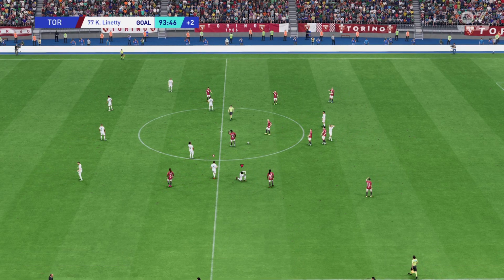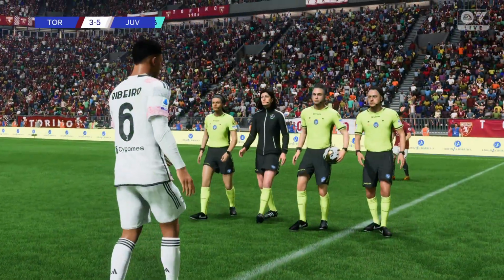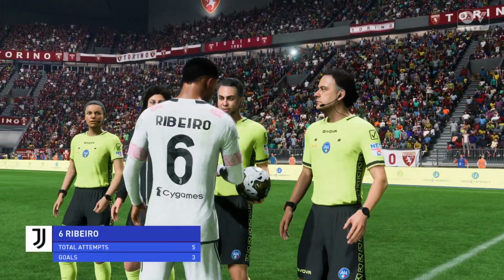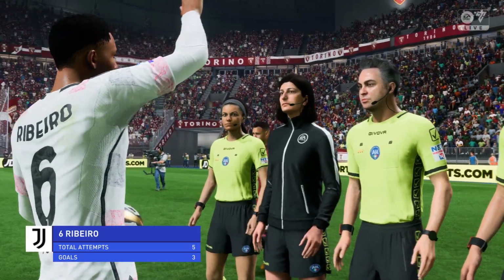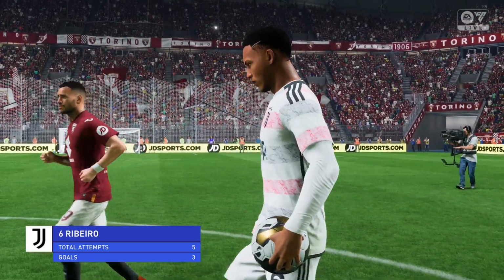And there we are, full time here, and it's Juventus who are the happier, having taken all the points. Yeah, and it was a good result and performance. I thought they always looked dangerous going forward. They kept the ball well in midfield, and I'm sure the manager will be happy.